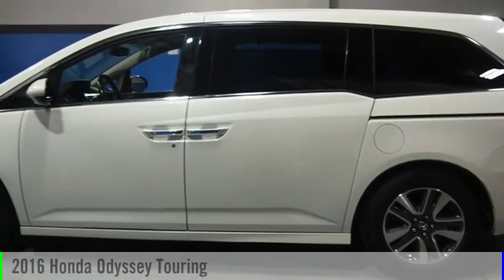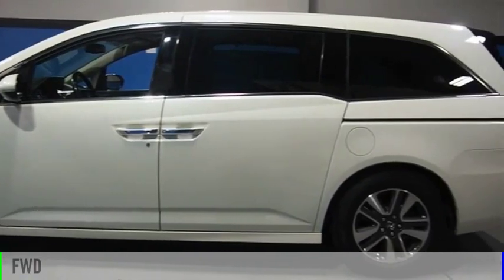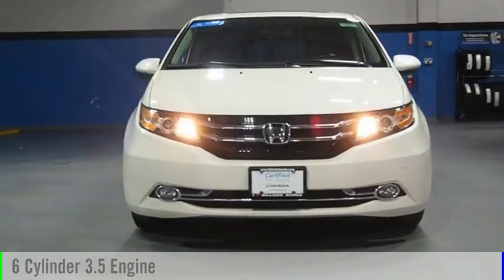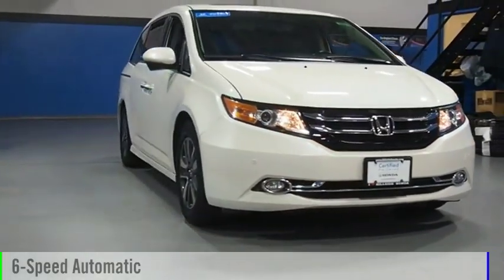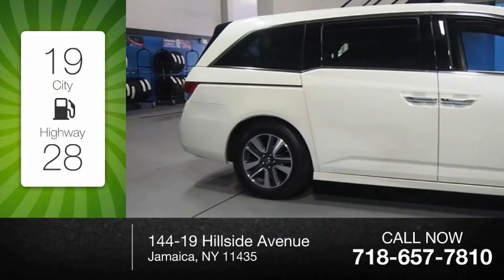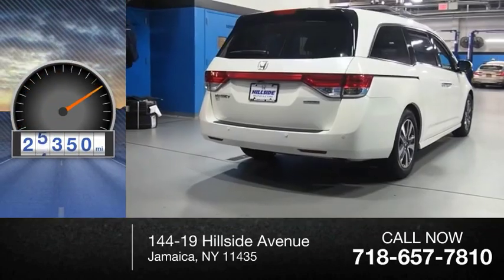Come test drive the 2016 Odyssey. This vehicle is powered by a front-wheel drive, 6-cylinder, 3.5-liter engine, and comes with a 6-speed automatic transmission. Great fuel efficiency saves you money by requiring fewer trips to the gas station. This vehicle has less than 30,000 miles.